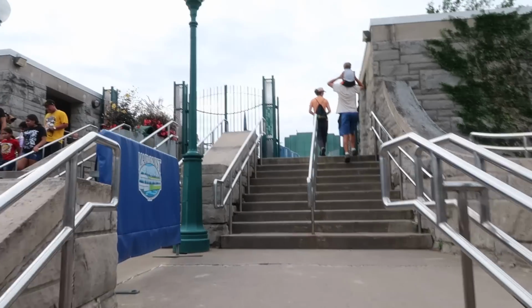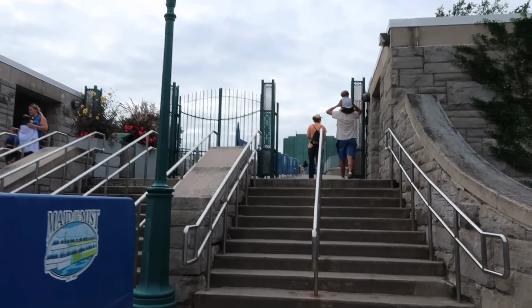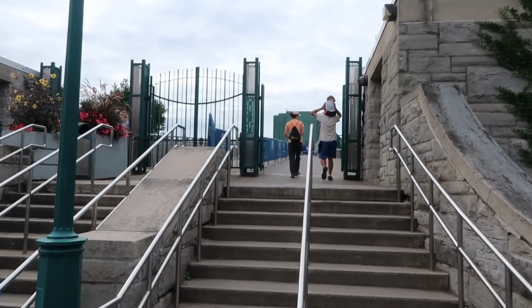All right, this way to the observation deck. So the observation deck is the same place where you get the Maid of the Mist tickets. It said $1.25 to see the observation deck, but when I asked for a ticket, they said, enjoy yourself. So I guess normally it's $1.25. Today it's free.